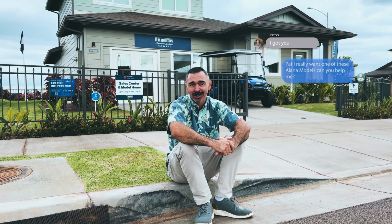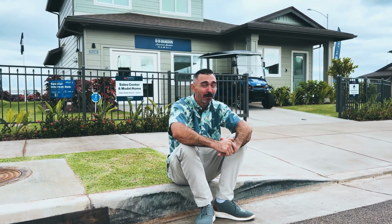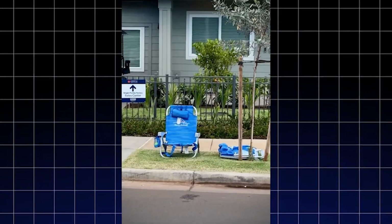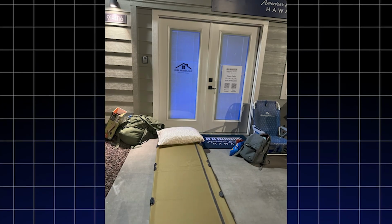So me and my team, actually, as soon as we got the release, the email, we showed up at 1 p.m. the day before and actually camped out here. As you can see by some of these photos right here, we literally camped out overnight for our client. What other agent is gonna do that for you? Feel free to give me a call if you guys need someone to camp out for you.